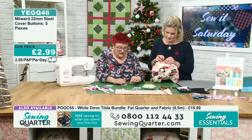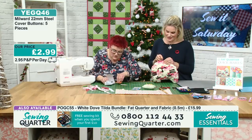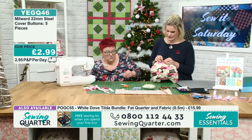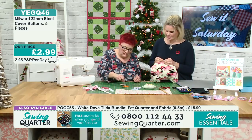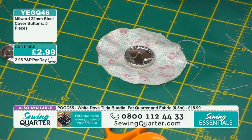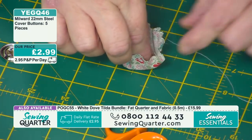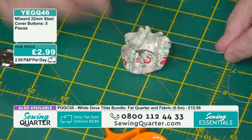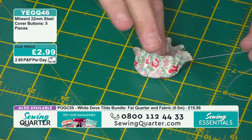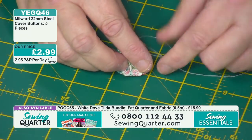But then what you do, you get your button that you're going to cover. Lots of you are multi-buying these button packs. We don't show them very often, so grab them whilst you can. What you're going to do is put your button right into the middle of your little fabric piece, and then pull the thread in. Pull it all in, and hold the button. So you gather it up. This reminds me of Little Red Riding Hood and the cap that the big bad wolf always wore. So you pull it in as tight as you can without breaking the thread.